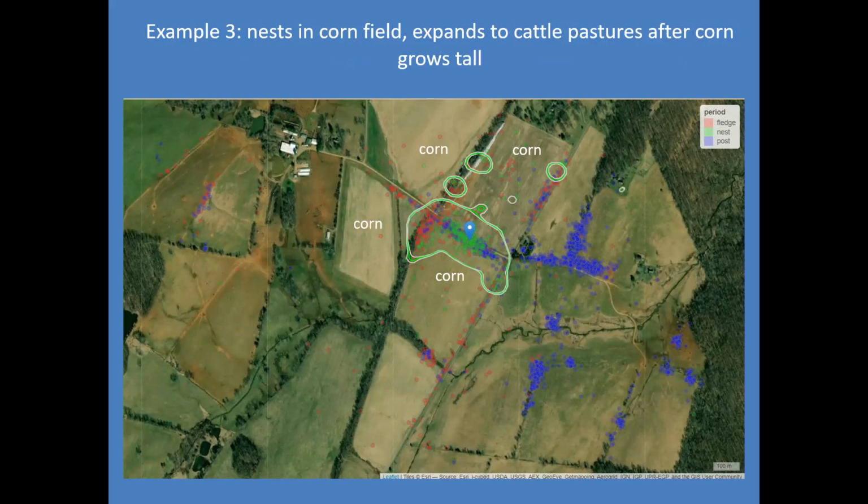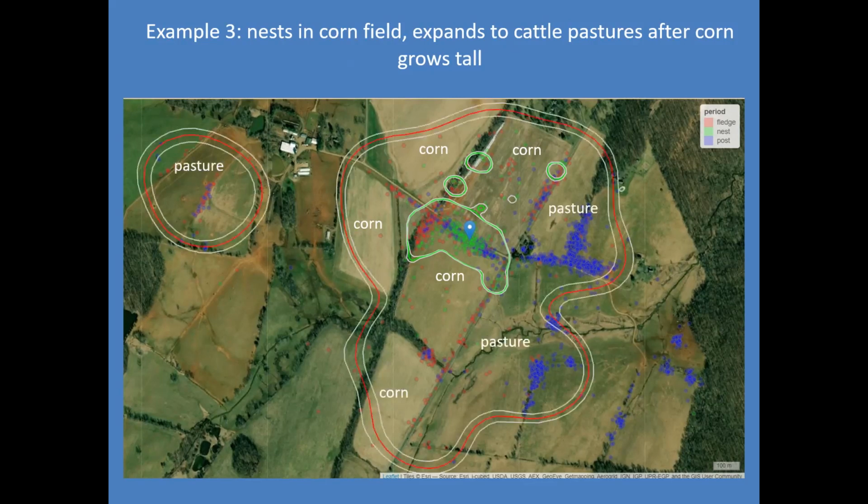Again, this was in April and early May when these cornfields were really short. Actually, the northern one was just a cover crop, and the southern one was pretty much bare ground. And so the kestrels were foraging just fine in this very short habitat. But once the corn grew up, the range expanded significantly, and the bird used cattle pastures nearby and over the corn, which was more readily available. So you can see it expanded a lot during the fledgling period.